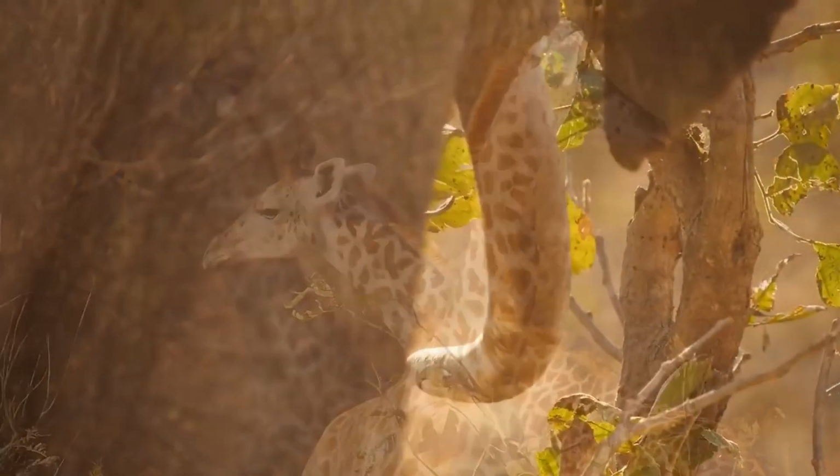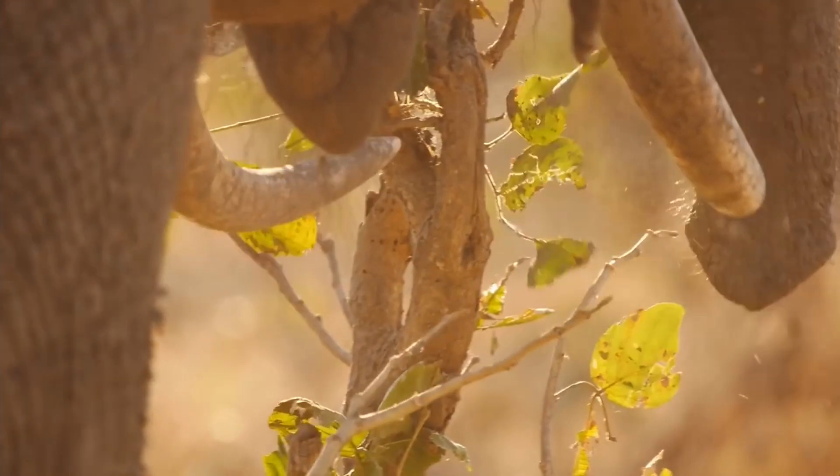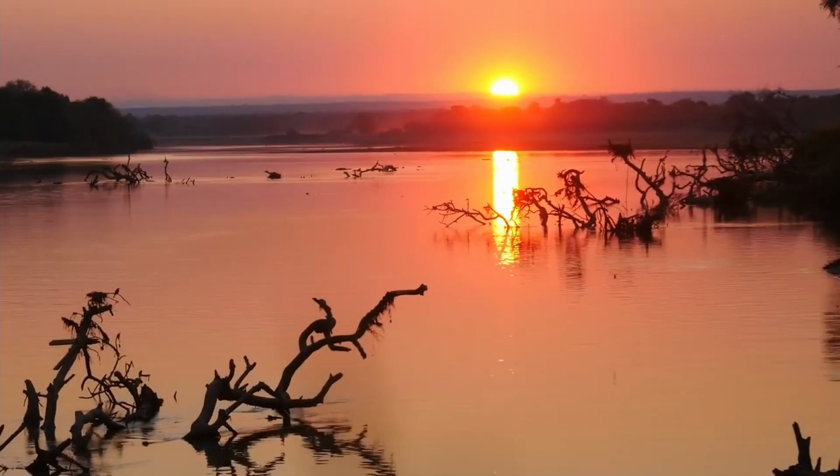So we have 2 seasons here as well in Zambia. Now is winter. So winter's usually from June till the end of August, let's say, when it's cool first thing in the morning and last in the evening after the sun sets. But it's the dry season, so the animals are concentrating along the river. So we go out at 6 o'clock in the morning and come back at about 10. So each activity is about 4 hours.